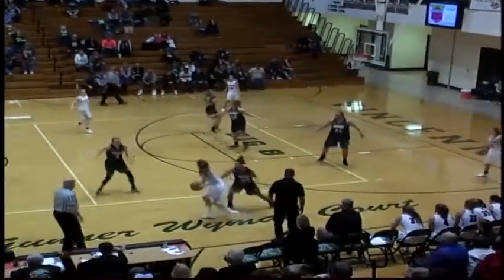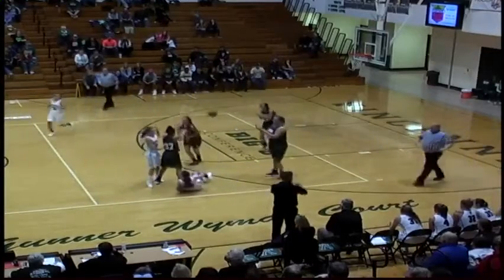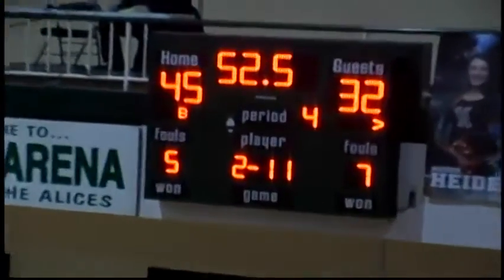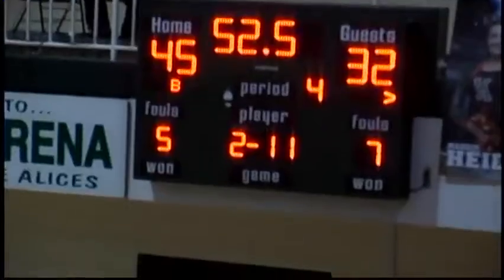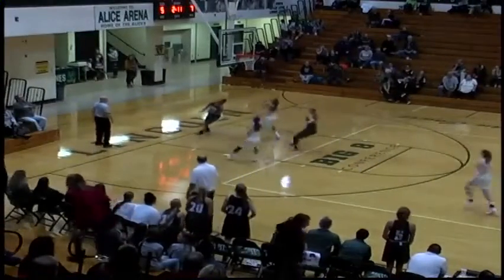Lob to the right side, Riley Hamelman. Ball deflected, loose on the floor, still loose on the floor. Green comes up with it, but I think she walked. Nope. Lincoln called a timeout before the walk. So Lincoln will still have the basketball. Taking it out on the side. Lead pass up the floor, Green breakaway, put it up, and it missed.